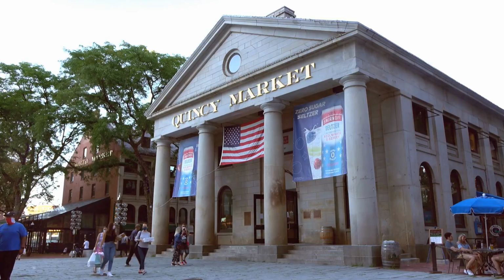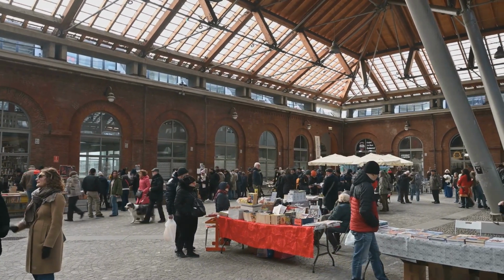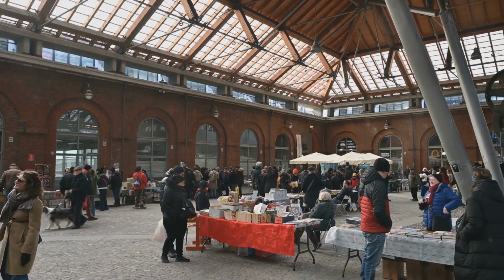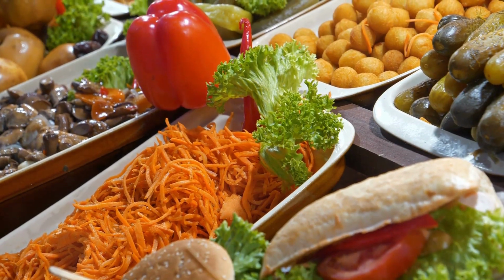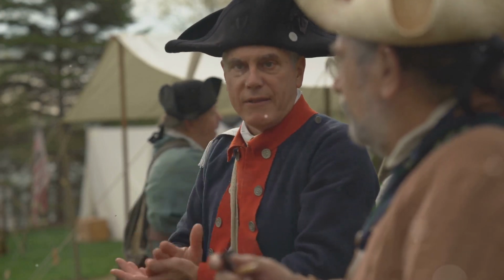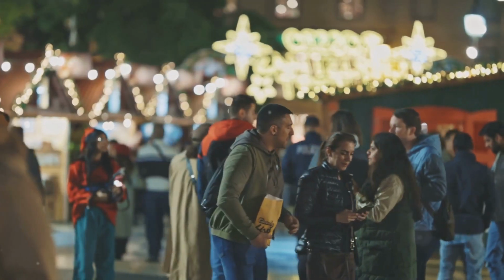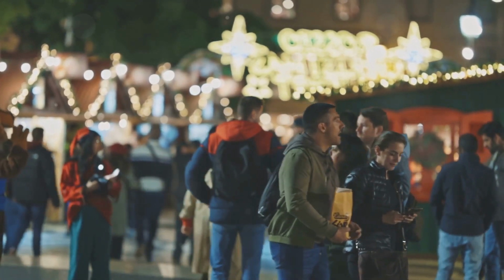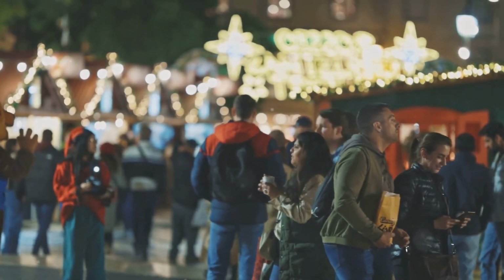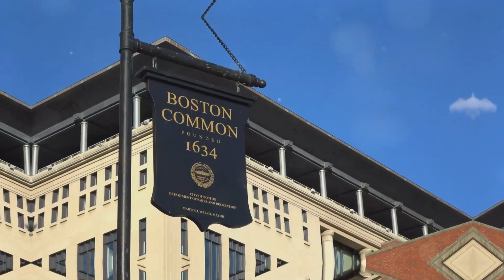Faneuil Hall Marketplace. Faneuil Hall Marketplace, a bustling area consisting of 4 buildings, has been at the heart of Boston since 1742. Once a meeting spot for revolutionaries during the American Revolution, today it's a lively urban market filled with shops, restaurants, and vibrant street entertainment, making it a must-visit destination in the city.